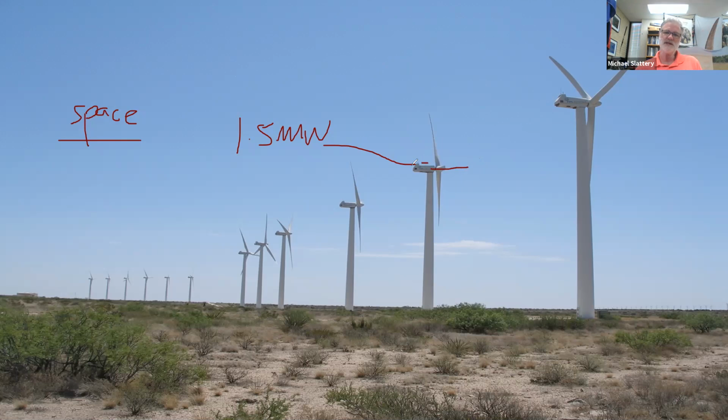So here's the nacelle, right? This is where the gearbox is. This is generally at about 240 feet, or about 80 meters off the ground. So from the ground, that's up at about 80 meters, and I'll show you why that becomes important in just a little bit. These blades here are generally at about 40 meters, okay?